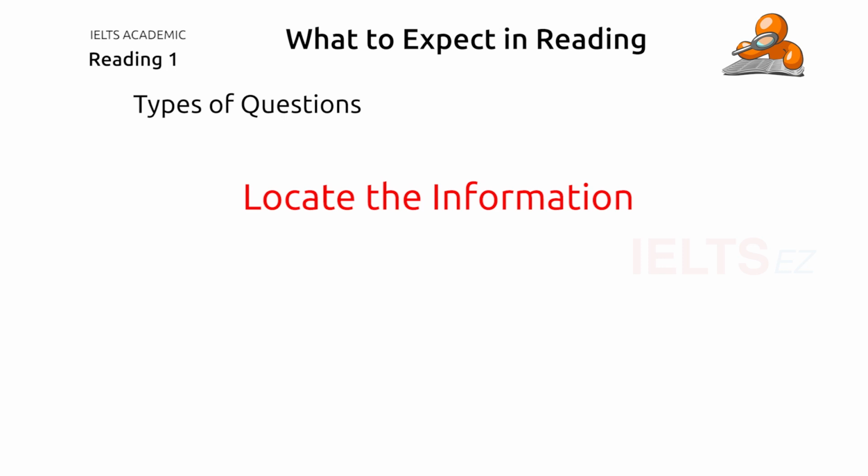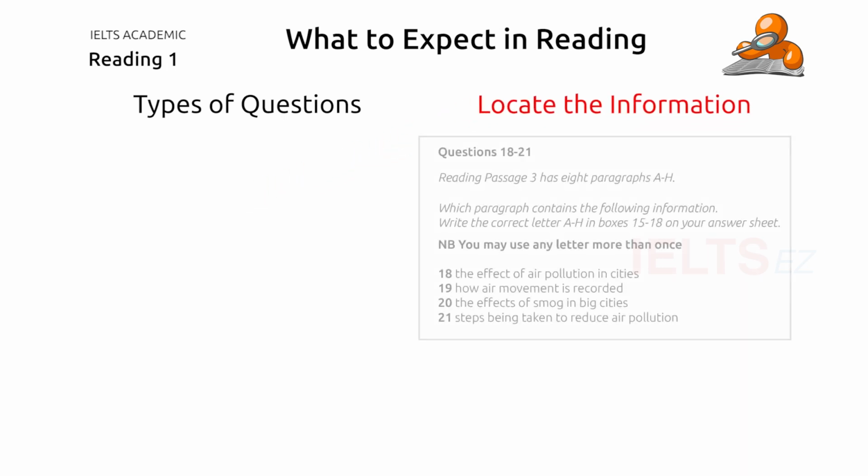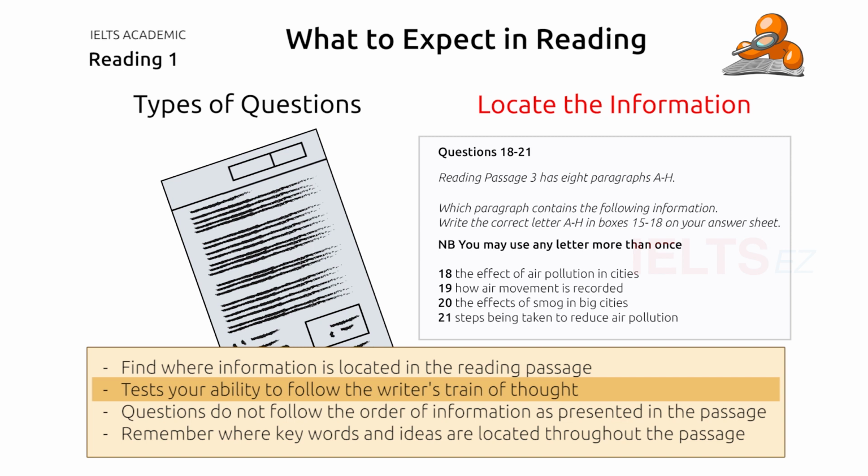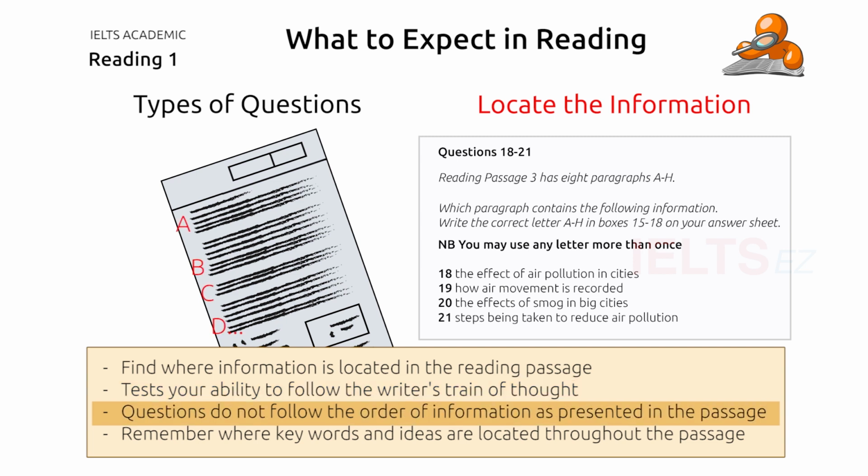One final question type I'll cover is locate the information. As the name suggests, you're asked to locate information within a particular reading passage. This type of question tests your ability to follow the writer's thinking process. For this type of question, each paragraph in the reading passage is labeled with a letter. For example, if there were 8 paragraphs in the reading passage, they would be labeled A to H. Your job is to find out which paragraph contains the information asked.